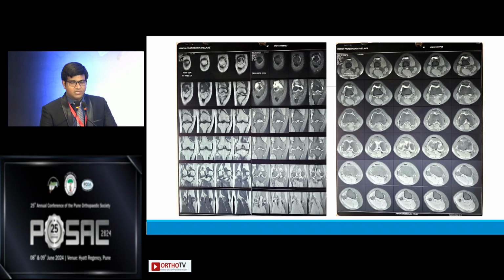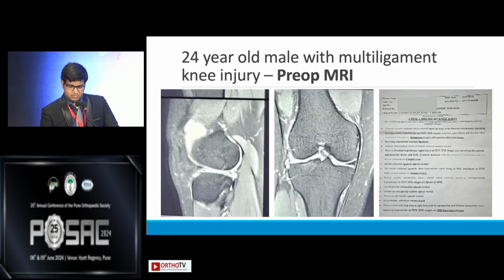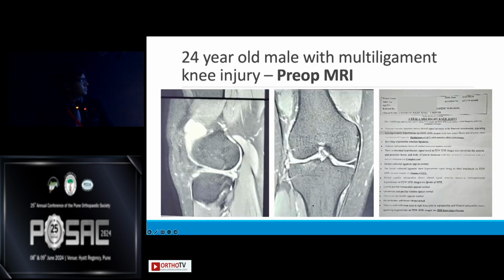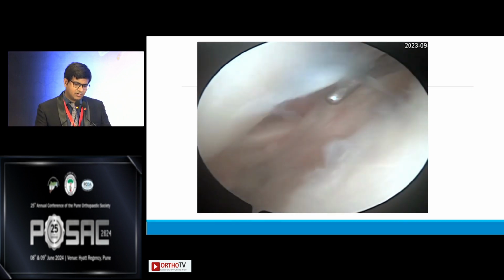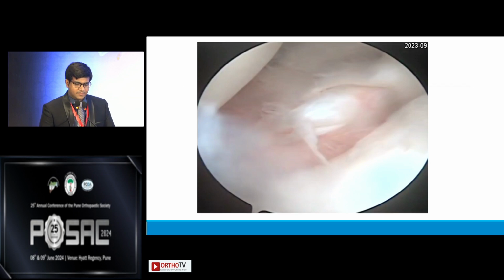He came to me in 2023, when I got his MRI done, which suggested an ACL tear and a PLC tear, and you can see there is a gap in the lateral compartment. There is no meniscus in the lateral compartment. On the right-hand side, in the medial compartment, we can see a nice medial meniscus, but there is an empty lateral compartment. This is an arthroscopic intraoperative image where you can see the popliteus, the posterior horn, and the anterior meniscus, but there is a segmental loss. There is completely absent meniscus in that 2 centimeter area.